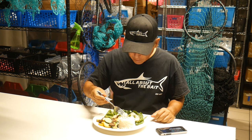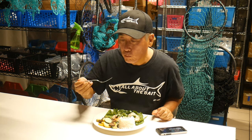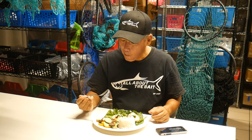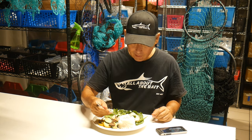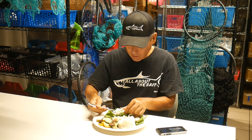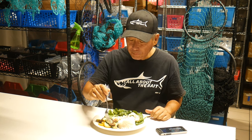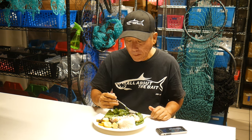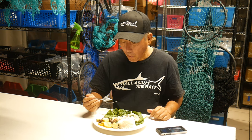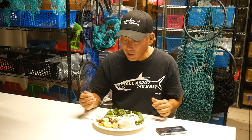All right, let's get a bit of this fish here. Still nice and flaky, but really moist there. Perfectly cooked. Fresh fish is just so amazing. That is so good. Man. Nice. Little bit of nice healthy veggies. Not all mushy, still firm to it. Excellent. But there you go.